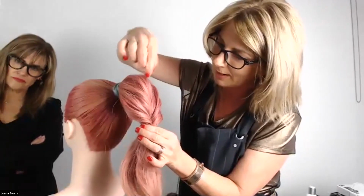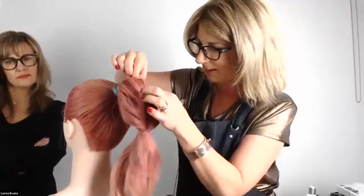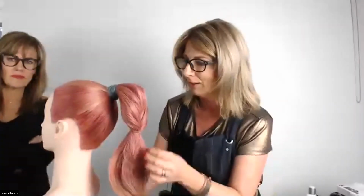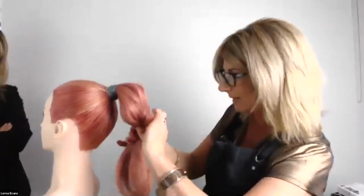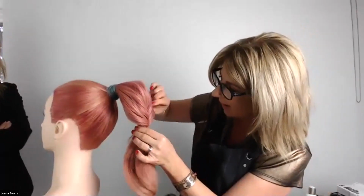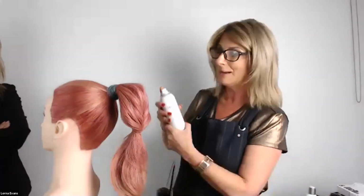So I always like in my classes to do something a little bit fun with the ponytail, and I've had a lot of fun actually creating these little ones. Last year when we did the ponytail in the classes, we did a lovely little braid up the back.